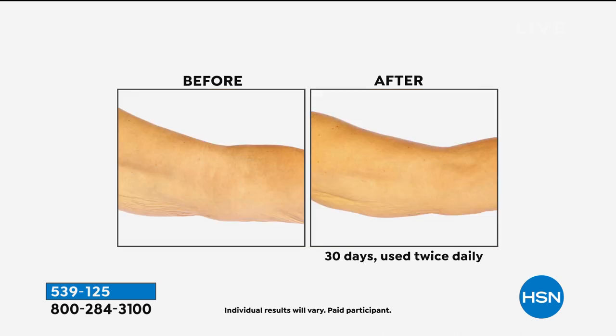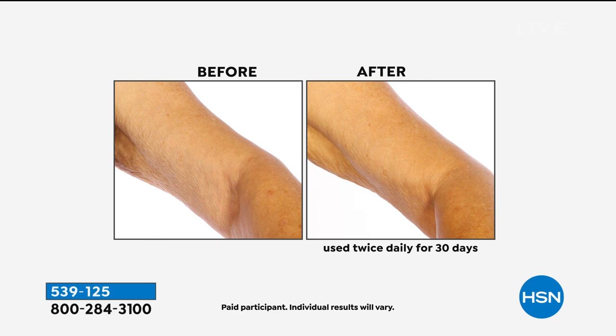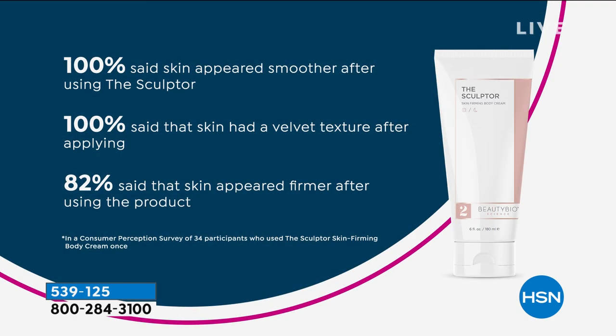And you're so right, it is about feeding your skin exactly what it needs. When you talk about specific technology, this is one that is really all about that crepiness, that hanging skin. You look at these before and afters, and you can actually see such a huge difference. I also wanted to share that 100% of the people who used this said the skin appeared smoother after using the Sculptor. 100% said that the skin had a velvet texture, that cashmere-like feel. And 82% said the skin appeared firmer after using the product. Can you say that with the body creams that you're using right now?